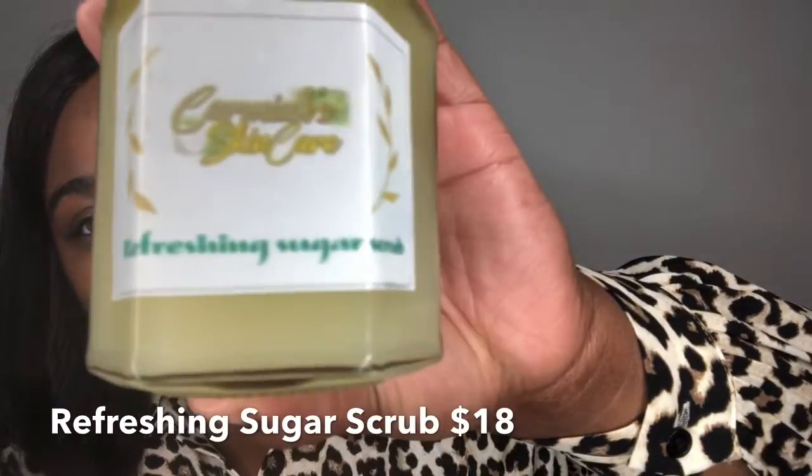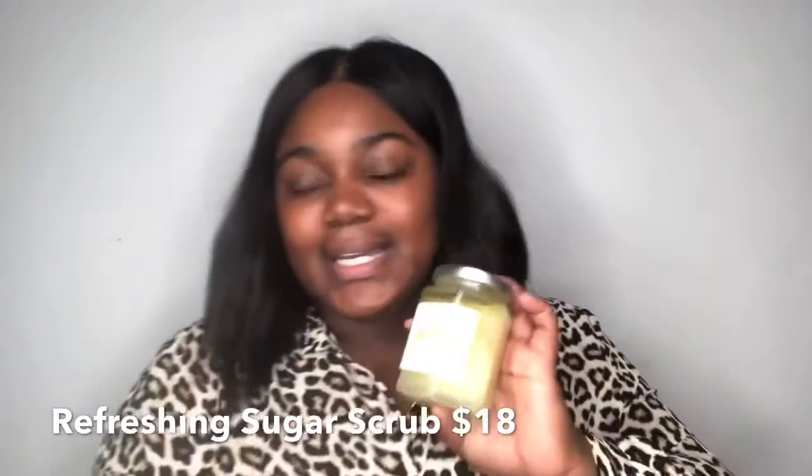All right, and then lastly, I have a refreshing sugar scrub. The refreshing sugar scrub, I believe, is $18. I'll double check and I'll have it on the screen for you. But who does not love a sugar scrub? I use mine personally after I shave my legs because it makes everything smooth. But you're free to use it whenever you want to. Have yourself a little self-care day. But yeah, make sure that you go shop.